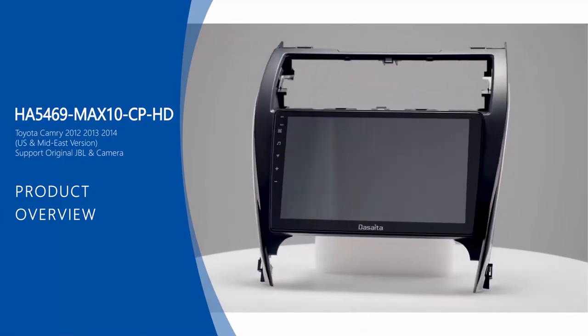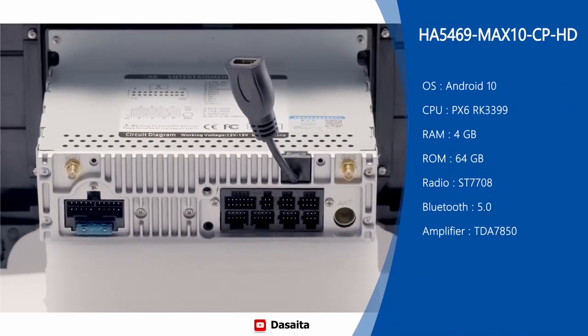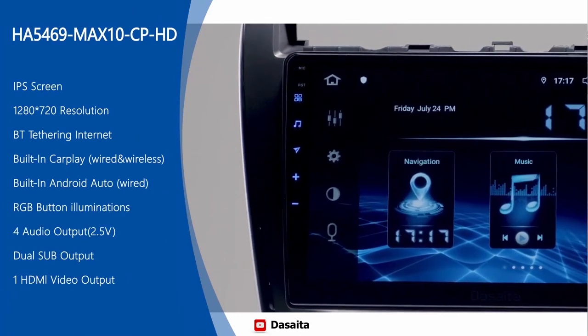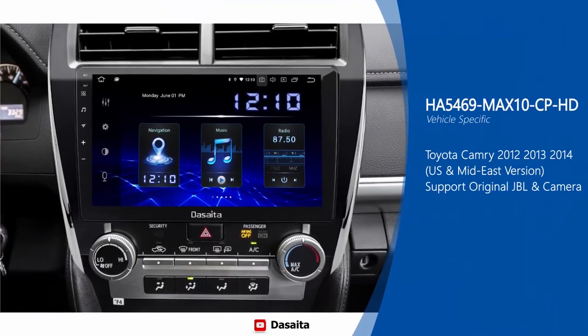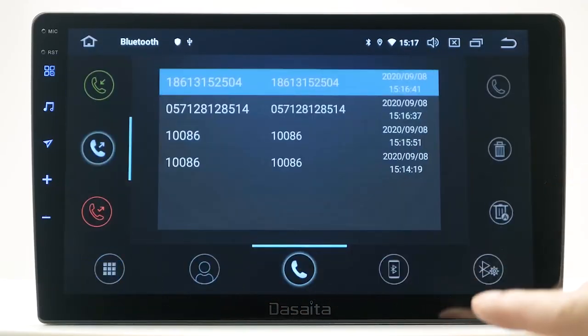Dasaita Max 10 series offers you the most advanced intelligence and fastest operating system. It uses a high-end Rockchip PX6 core board processor with 4 GB of RAM, 64 GB onboard storage, and Bluetooth. It supports Bluetooth hands-free phone calls.